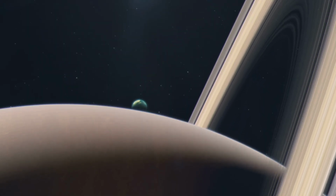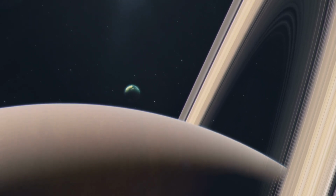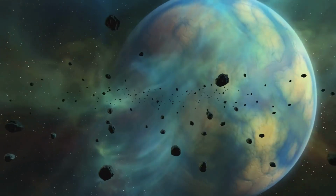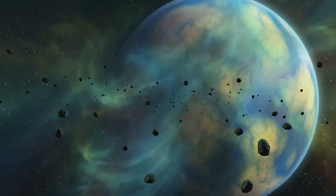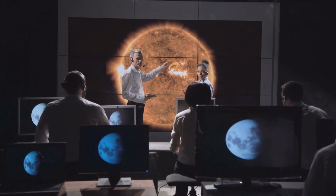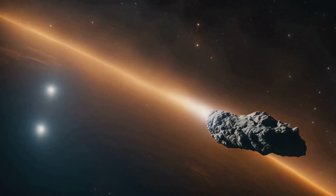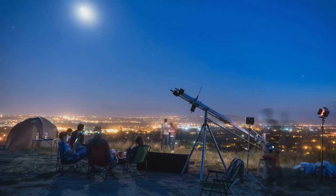Farbauti's retrograde orbit, moving in the opposite direction to Saturn's rotation, immediately set it apart from most of Saturn's other moons. This peculiar motion suggested that Farbauti was not formed in the same region as Saturn, but was instead a captured object. This capture scenario opened up a Pandora's box of questions. Where did Farbauti come from? Was it once an independent asteroid or comet roaming the outer solar system?